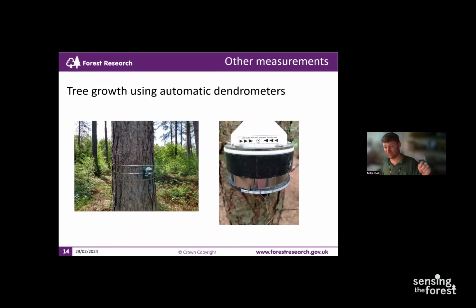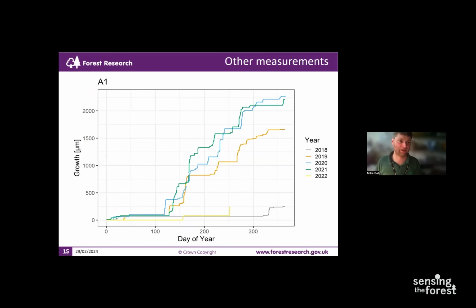I'm really interested in using automatic dendrometers. These are devices that measure the changes in stem radial increment, like how the stem expands due to growth, but then also shrinks in periods of water stress, due to drought, for example. This is a trace of growth for one particular dendrometer over 5 years, each line being a different year. You can see in some years, growth is really steady throughout the whole year. Other times it's more stunted. In some years, we hardly have any growth at all. 2018, the grey line at the bottom there, was a big heat wave year. There was a heat wave, there was a drought, and this particular tree didn't grow very much at all that year.